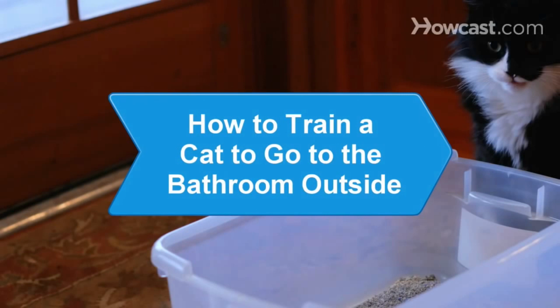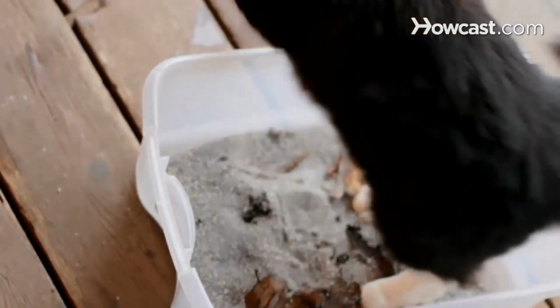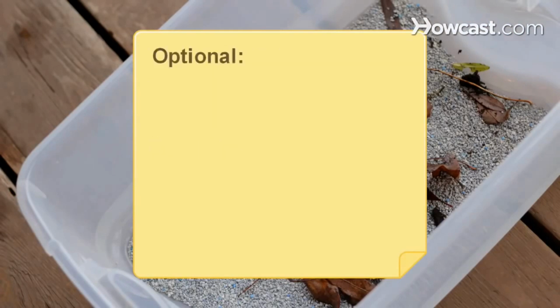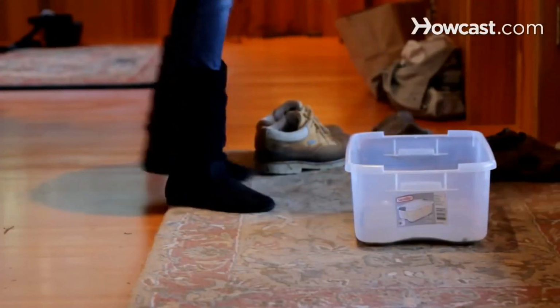How to train a cat to go to the bathroom outside. Find freedom from constantly changing the box with tips to get Kitty to do her business outside. You'll need a litter tray and cat litter, dirt and leaves, and patience. Optional: a pet door. Step 1. Move the litter box close to the door the cat will use to go outside.